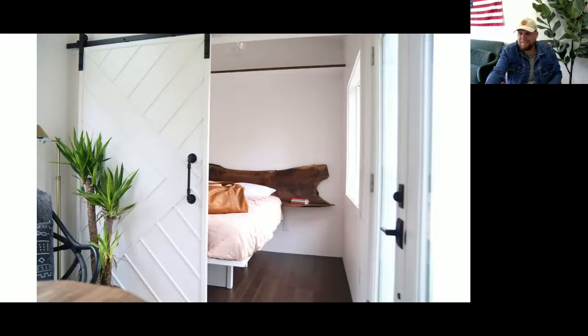Meg is asking, are tiny house dwellers in their house for long spans of time or typically just renting out? I'm not sure on the exact numbers of my buyers, but I would say probably two-thirds, maybe plus, of them are living in them full time. And it seems like it's working out well for them.